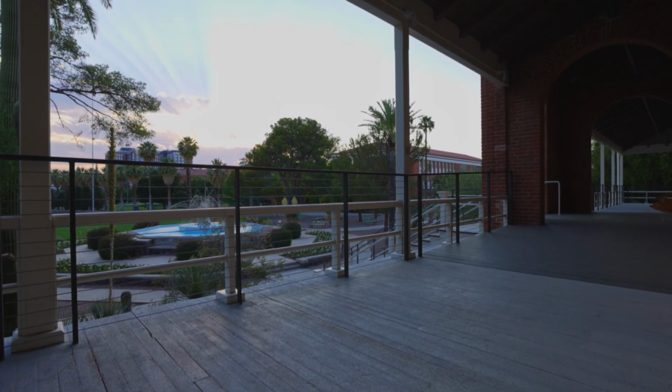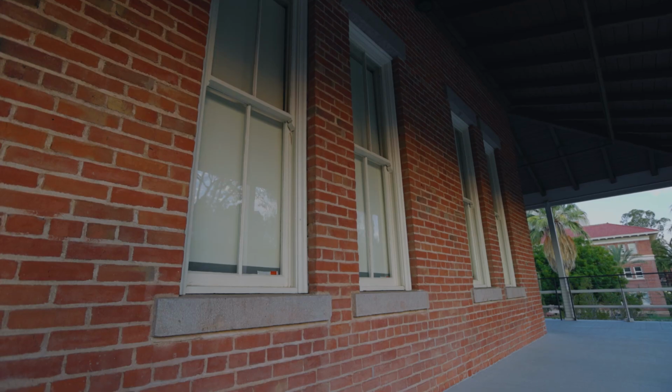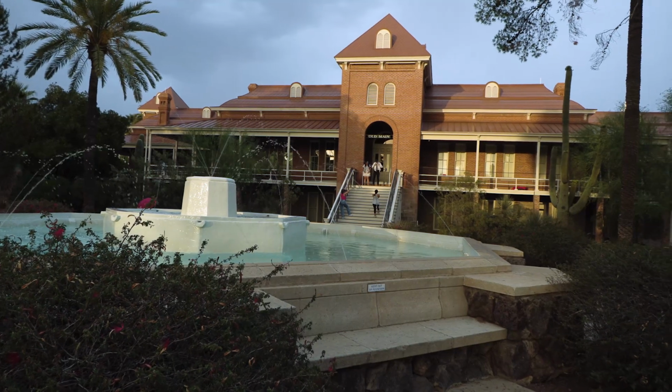Architects designed the building with the Sonoran Desert setting in mind. High verandas, large windows, and a high roof are among the many features to help keep the building and its occupants cool in the desert.